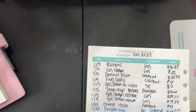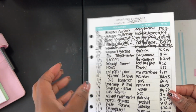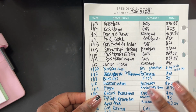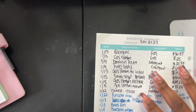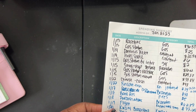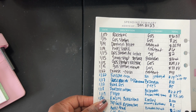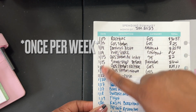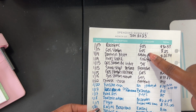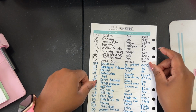So these inserts I bought from Erin Condren. I have the month of January 2023. This was first week at 2 weeks, and then second, third week. So I got these from Erin Condren. You can do this on a piece of paper. It does not have to be as fancy as something printed out. So when it comes to tracking our expenses, I teach my clients you want to do that at least once per month. So we have the date of the transaction, describe your transaction, what category you're filing it under, and the amount. So why is this so important?